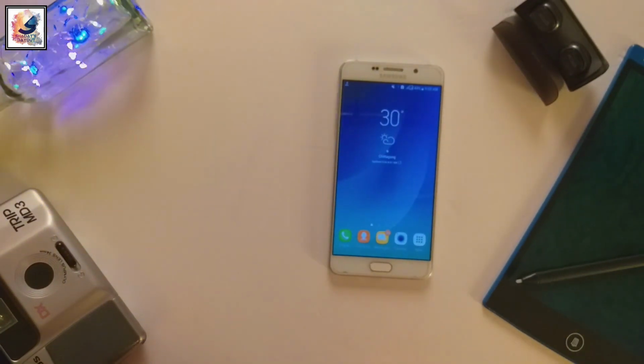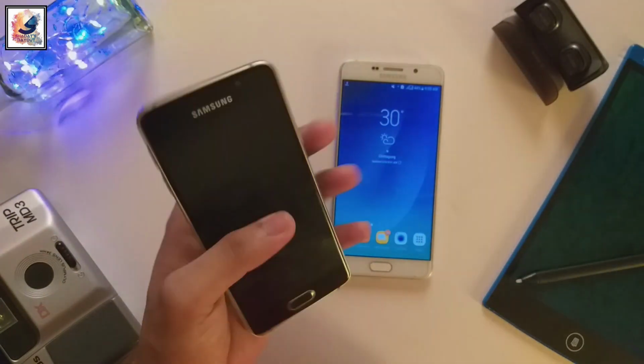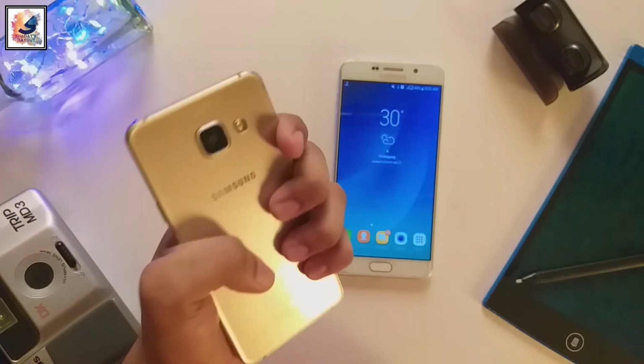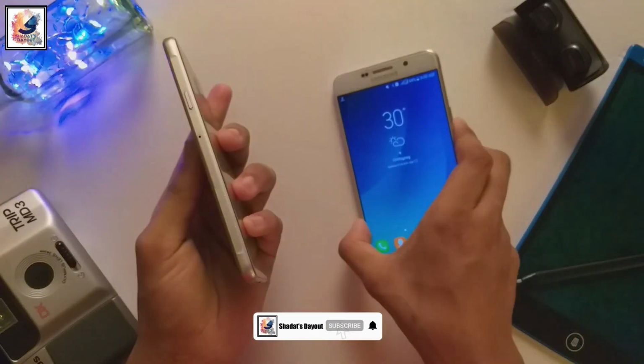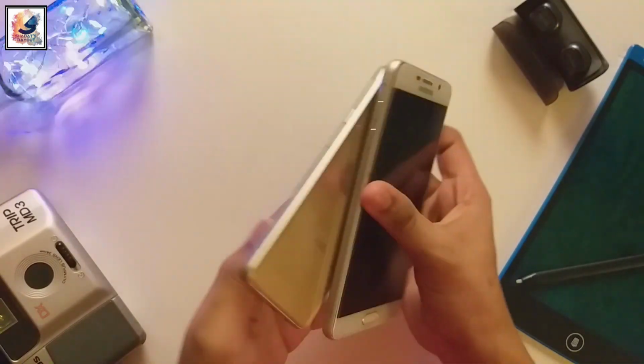By the way, I also have the Galaxy A series 2016 model. Basically, I like Samsung A series smartphones. I like the A3 more than the A7 because that phone is small and very easy to use.